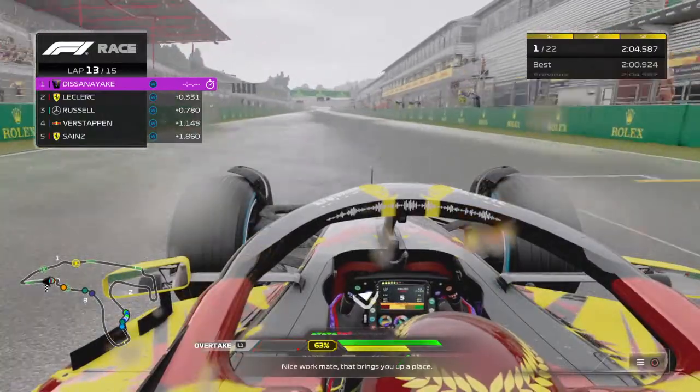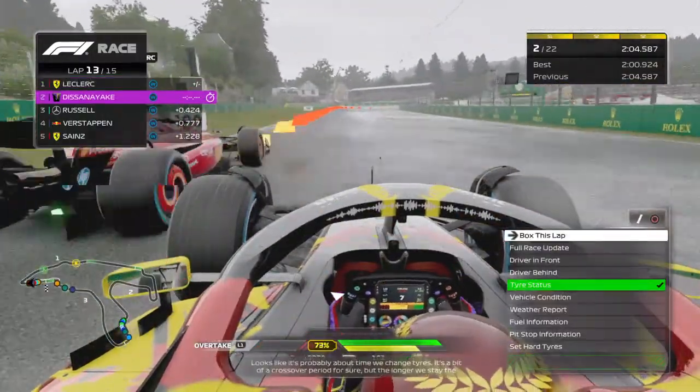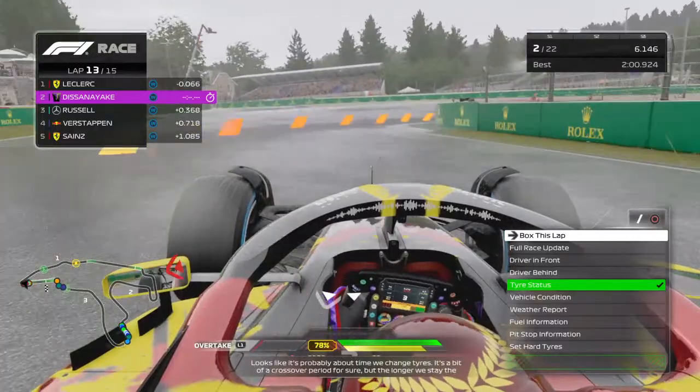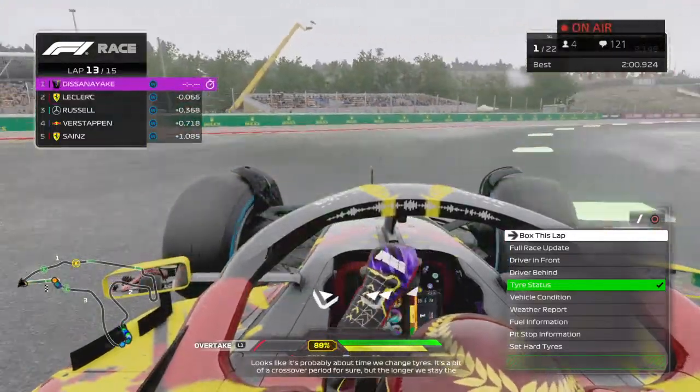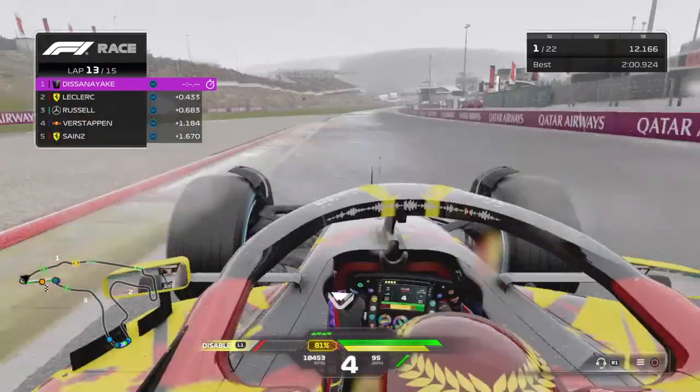Nice work, mate. That brings you up a place. Tire status. Looks like it's probably about time we change tyres. It's a bit of a crossover period for sure, but the longer we stay, the worse it's going to get. The longer we stay, the worse it's gonna get.